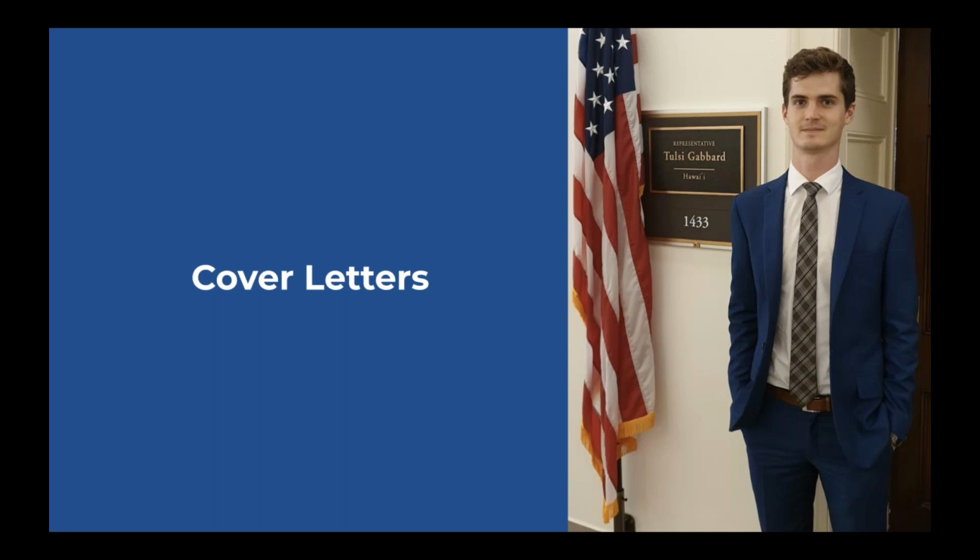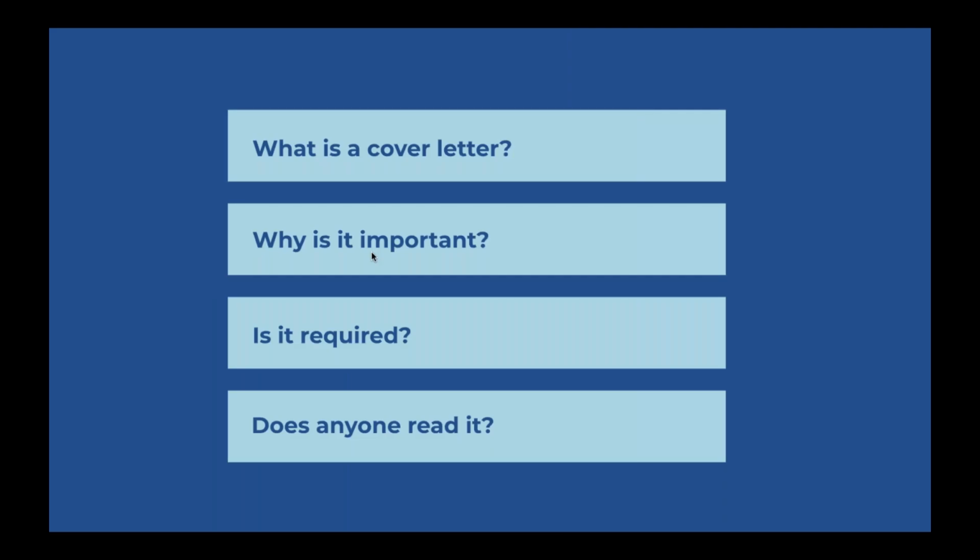So with that, we'll start talking about cover letters. Before we begin, I wanted to highlight four of the most common questions we see about cover letters, or that you might be asking yourself right now. A, what is a cover letter? B, why is it important? C, is it required? And the last one, does anyone read a cover letter? Not many organizations give feedback on cover letters, so it might feel like no one reads them anyway. To answer these questions one by one, a cover letter is your first impression to a company.